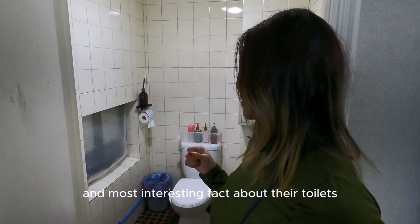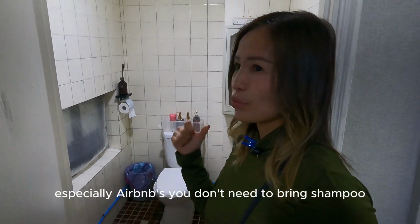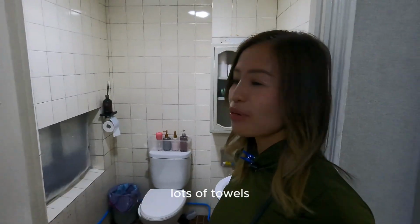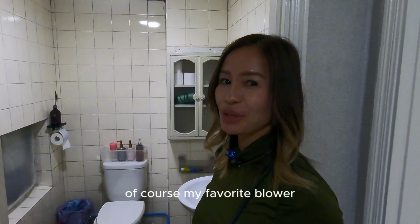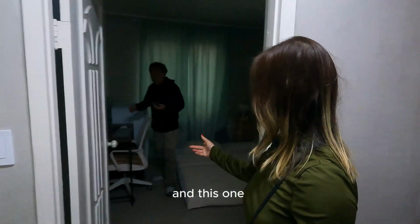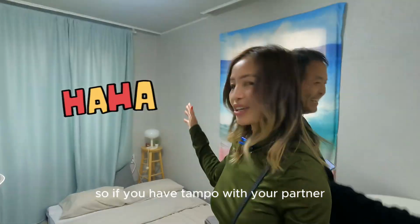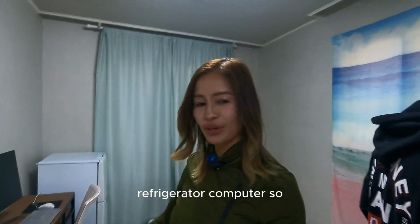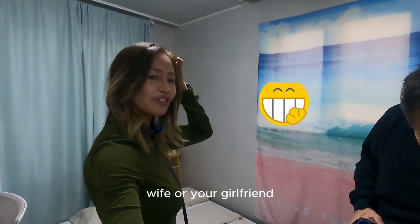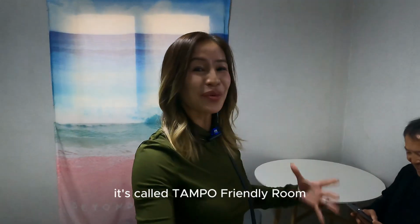Most interesting fact about their toilets, especially in Airbnbs, you don't need to bring shampoo, body wash, conditioner because they're all provided. Lots of towels, face towels, body towels. Of course, my favorite, blower. So it has 2 bedrooms, so we chose the other one. I like that one. And this one, we call it tampo room. If you have tampo with your partner, you can stay here because it has its own refrigerator and computer. So you can just stay here without seeing your wife or your girlfriend. Go tampo 24 hours or more than 24 hours. It's called tampo friendly room.